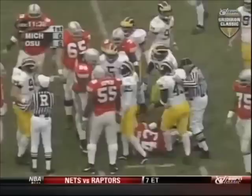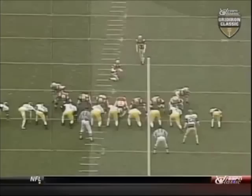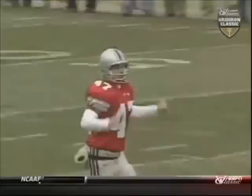I think what you're seeing early on is to make up for that miss. He was perfect last week against Illinois. From 37. And he's got it right downtown. And he did. And he is one excitable kicker.